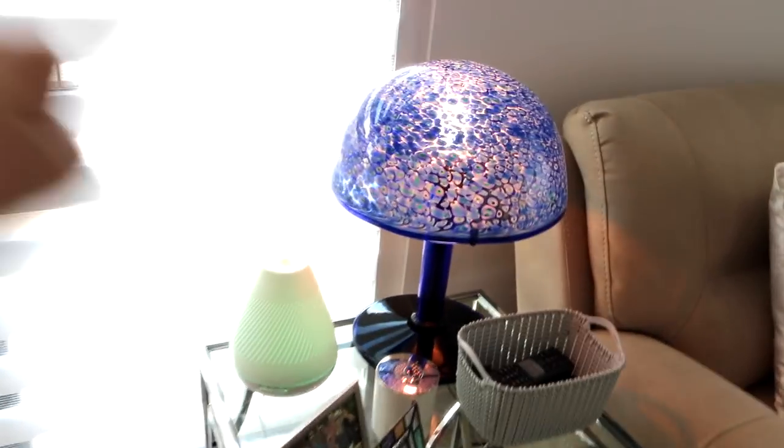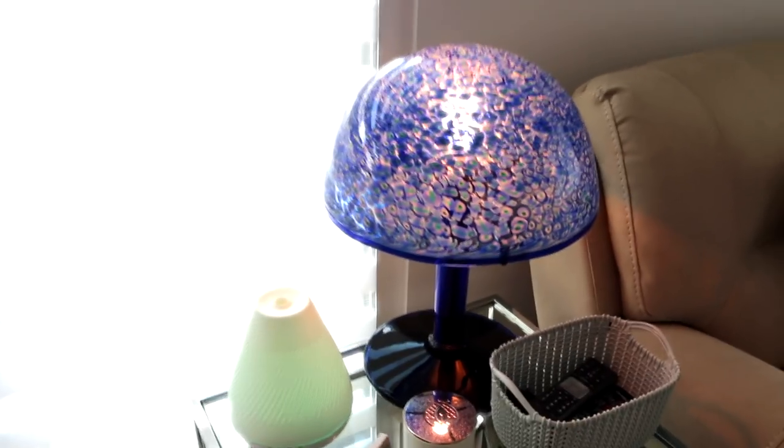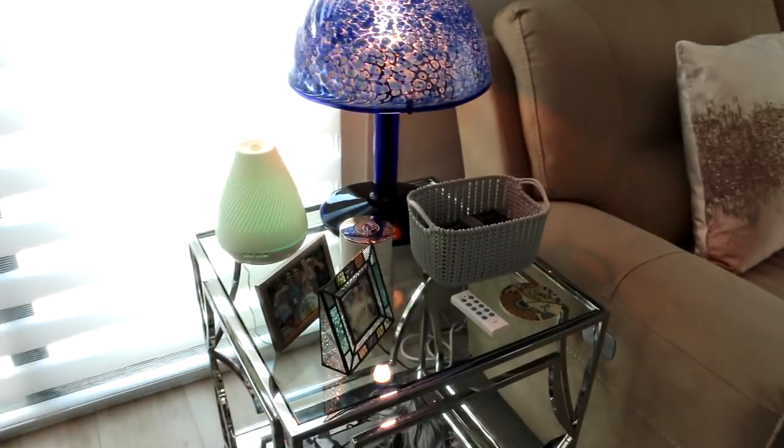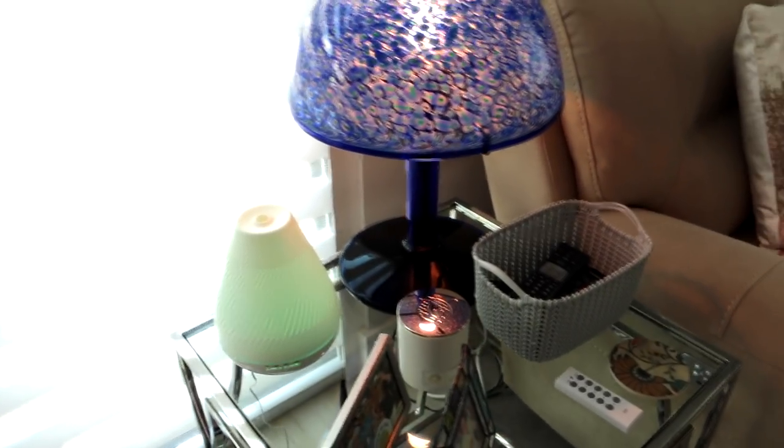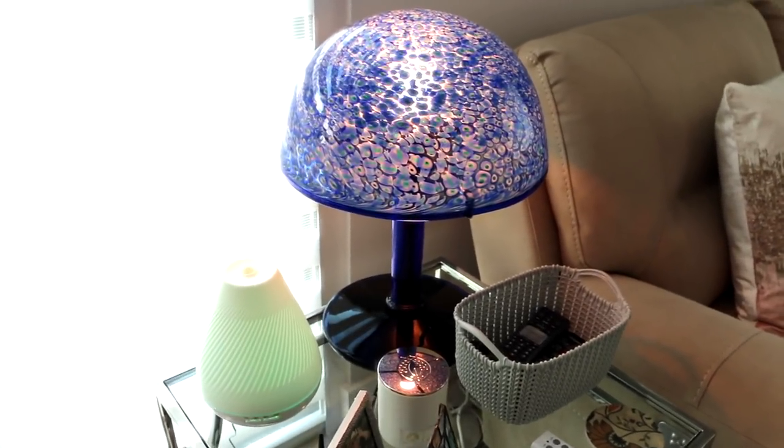I have a lamp. This lamp was my mom's lamp at her house and I always loved it. So that's one of the first things I told her: I get the lamp. I have a little, what do you call these? One of those oil diffusers that throw out the little steam of the oil.